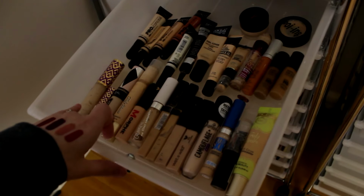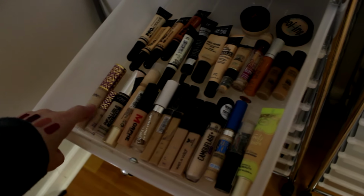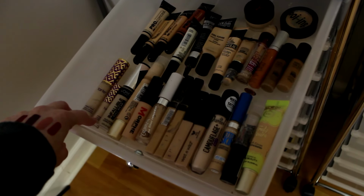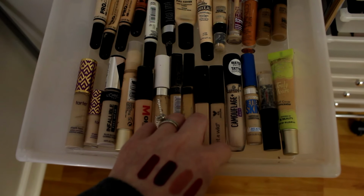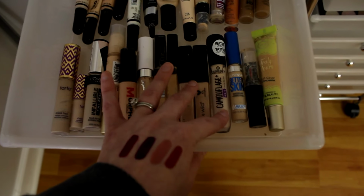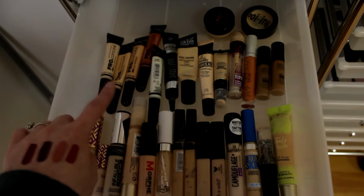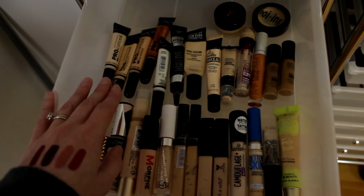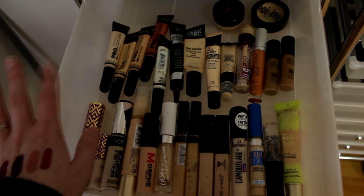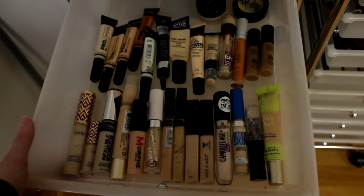I love the L'Oreal Infallible Full Wear concealer, the Tarte Shape Tape. I have this big one, and then I have a little mini size of it. These are the Fit Me concealers, and then the Wet n Wild ones. This one from Essence, I just cannot bring myself to use because it smells so flowery and so over the top. But I love the LA Girl Pro concealers. Obviously, I have quite a few of them, and I need to actually replenish some of these as well. But yeah, that's my concealer drawer. I use a lot of it.